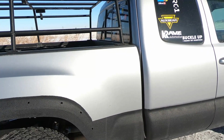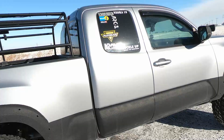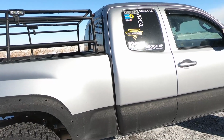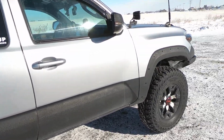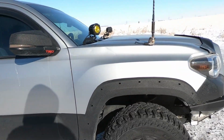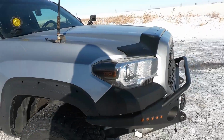Truck's running MBRP exhaust. I just did a review again on that, so if you want to check that out. I've also done a review on all the suspension. I've done a review on the Raptor liner, even on my wheels. We are going to be doing a Cooper tire review soon. Me and my buddy are both running the same tires and size, so we are going to do a double tire review together because I think it's a good idea in my opinion. So we are going to be doing that.